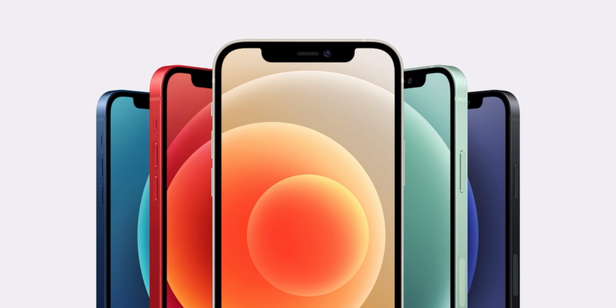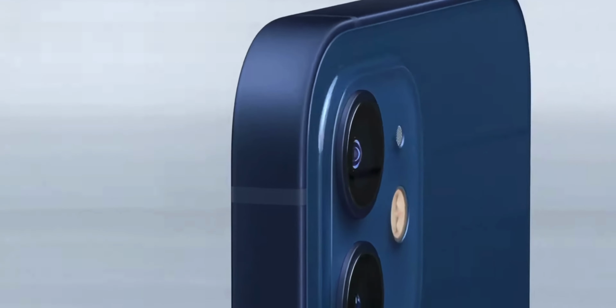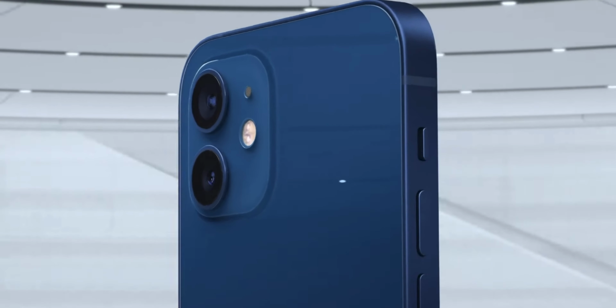Okay, new iPhones are here and there are a lot of them, like 4 different models to be exact. So this is going to be a breakdown of every single thing that's different among these models and hopefully make a case for which iPhone you should get.